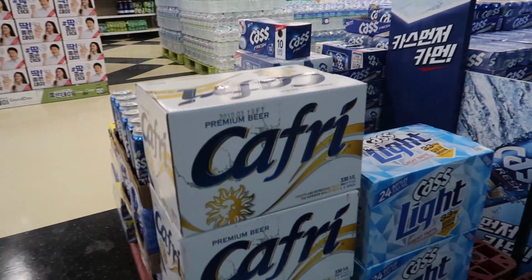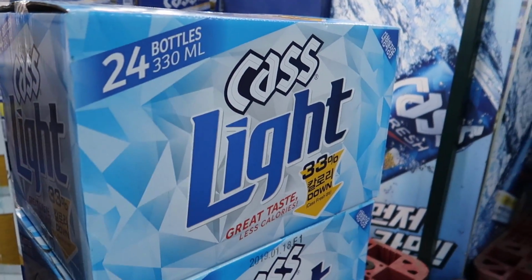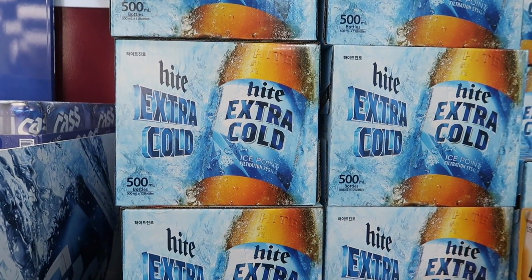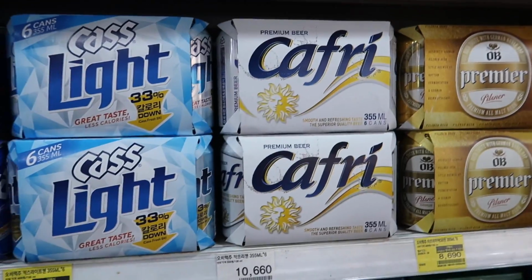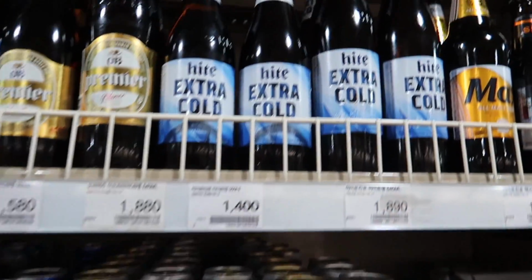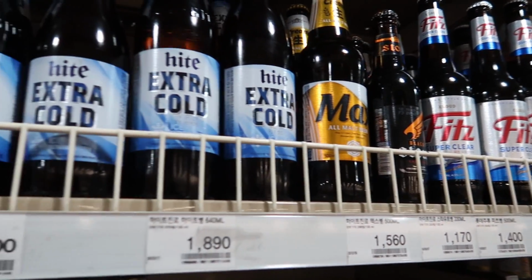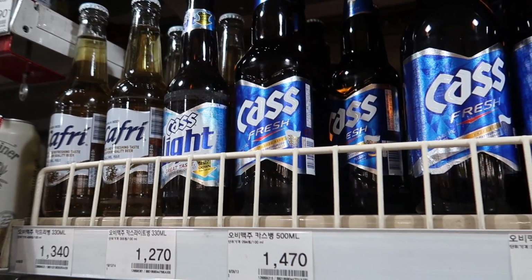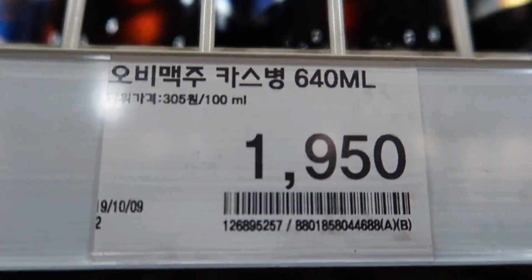Okay guys, here is some Korean beer. So we've got Cass, one of the major brands, Hite, another major brand, and another one. The only one I need to find is OB. And here is OB as mentioned. So you can buy them in the case, or you can get them individually. And you see up here, they range from about 1,000 something won all the way to higher 1,000s, depending on size and style. The most expensive one here being the Cass Fresh, 640 milliliter.